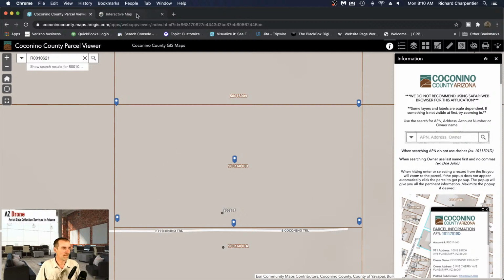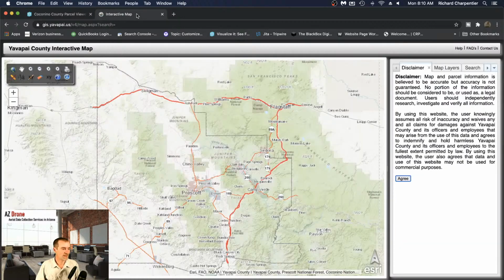So there we go. So now on the interactive tax map, I'm switching over to Yavapai County now because I have another flight, and when I'm done with this video, I'm actually calling the realtor this morning because we ran into a slight problem. I can absolutely fly the location. It's just whether or not I can gain access to the location.